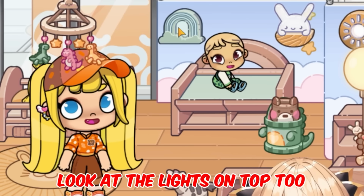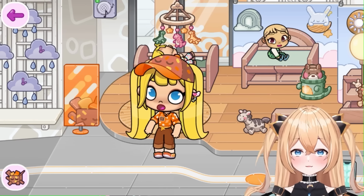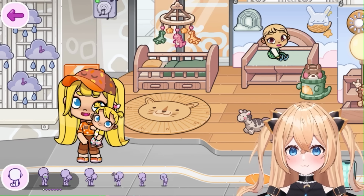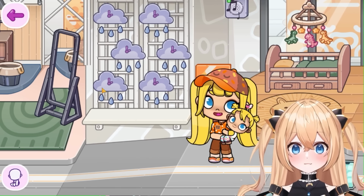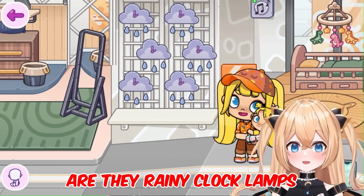It's so pretty. Look at the lights on top too, even though they don't really glow. They're so cute. Yes, okay, sir. Let's go to the other side. Bring my baby with me and... What are these? They're so pretty. Oh my gosh. Are they rainy cloud lamps?